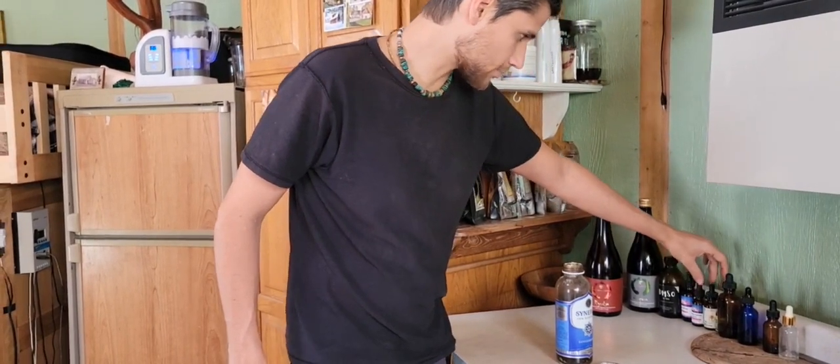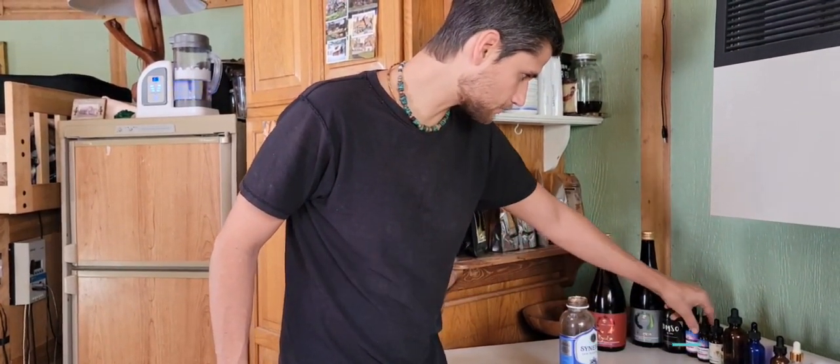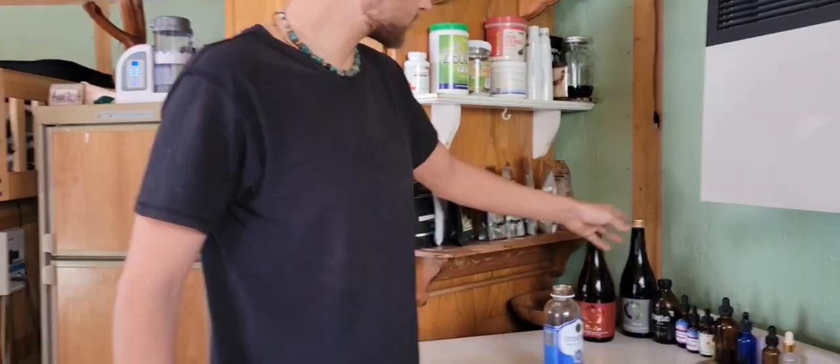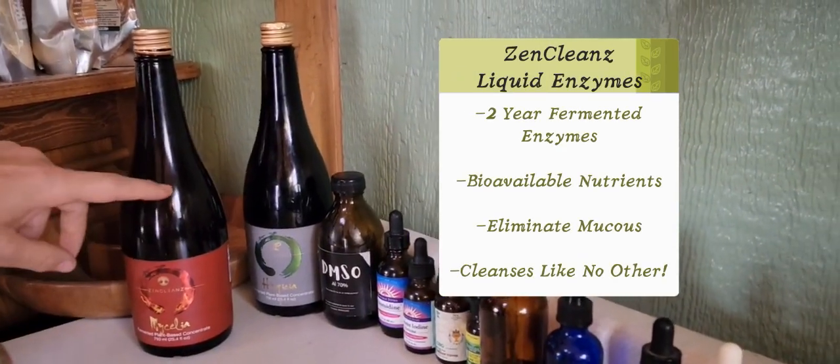I have CBD and CBG oil. I usually just put those under my tongue. And then 2 types of iodine, nascent and automide. I usually don't put those in there, but you could put them under your tongue. And then these 2-year fermented liquid enzymes. I usually drink them separate, but you could put those in there too.